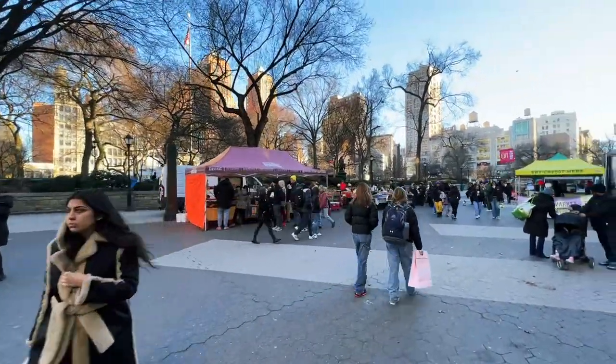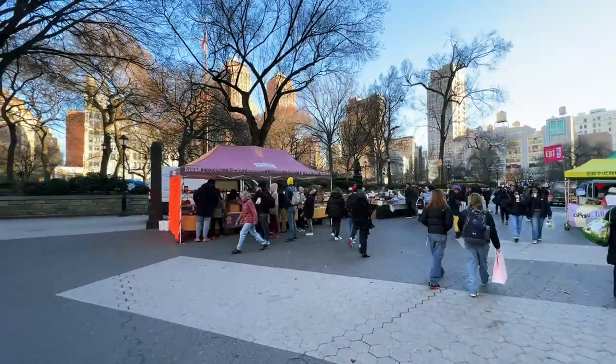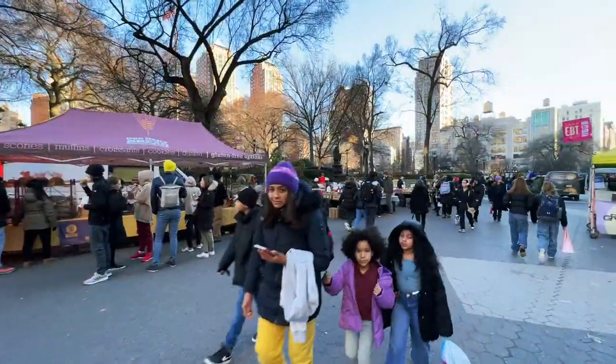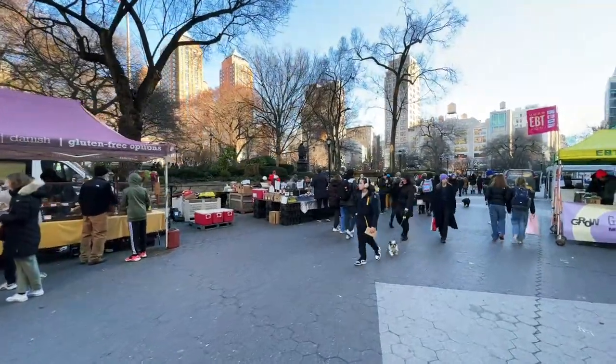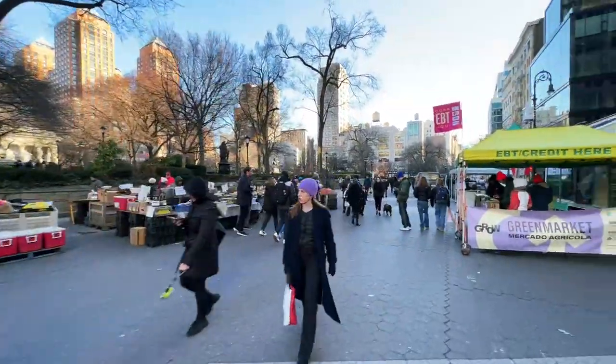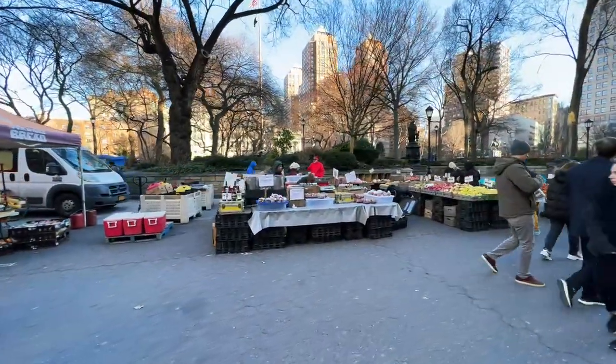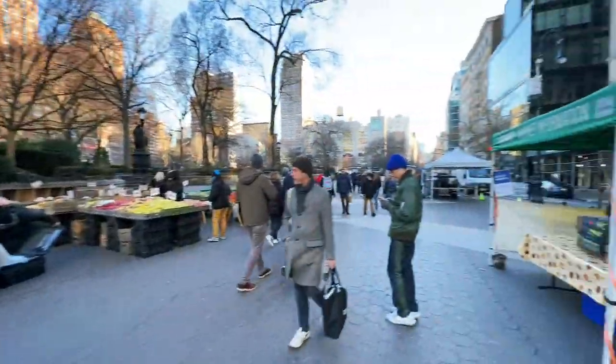Joanne says Saturday markets are much busier. They are, but this is shockingly empty for a farmer's market in the afternoon. Oh, it smells good.